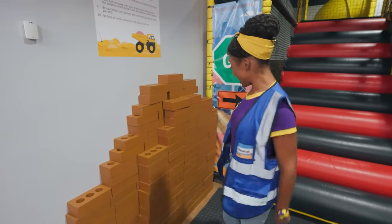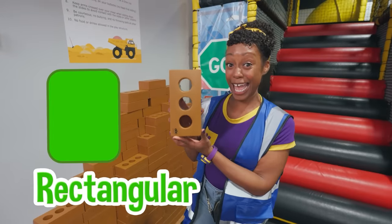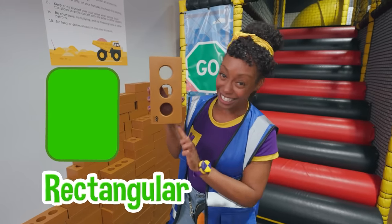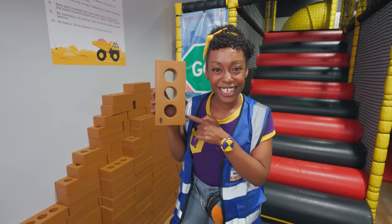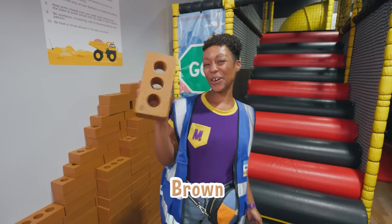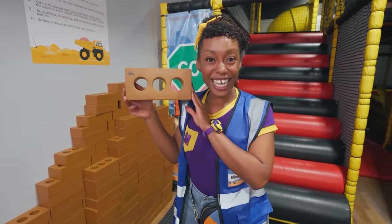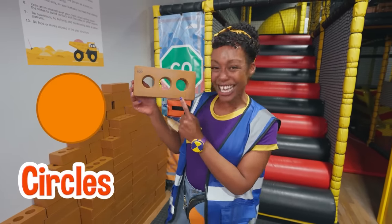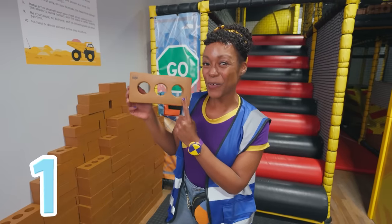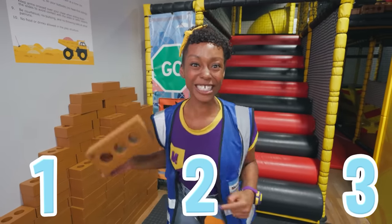Oh, and look, check it out. Look at all these bricks. They're rectangular. See the shape? And do you know this color? Yeah, brown. Oh, and there's another shape too. Can you see it? Right, circles. Let's count the circles. One, two, three. Great job.